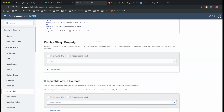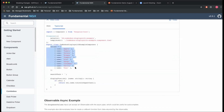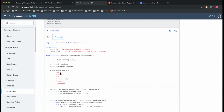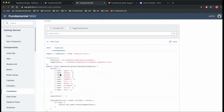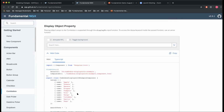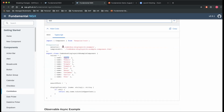You can also pass a display function input, which allows you to pass object arrays to the combo box. Here we provided an example. These are the values, and you don't pass, like in the other case, just string values. You can pass objects, and you can also modify the output. Here we capitalize the items, for example, apple, and then you capitalize them.